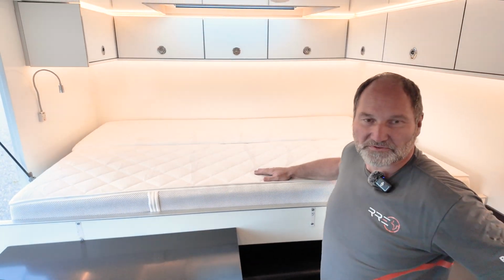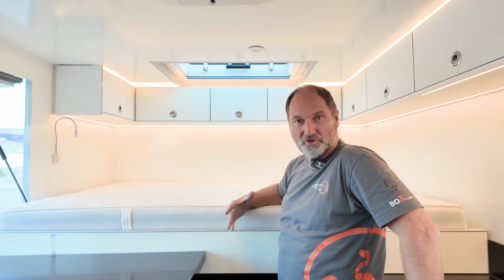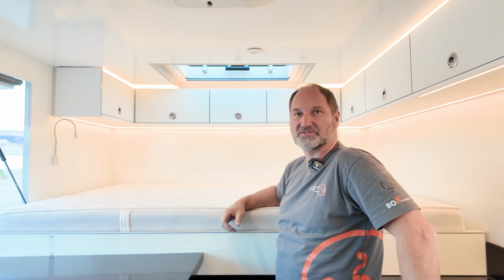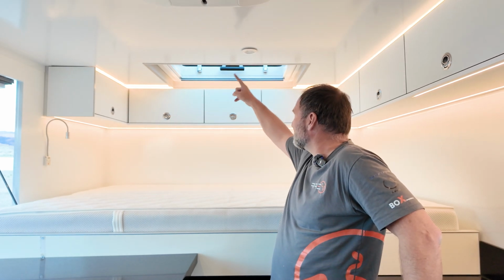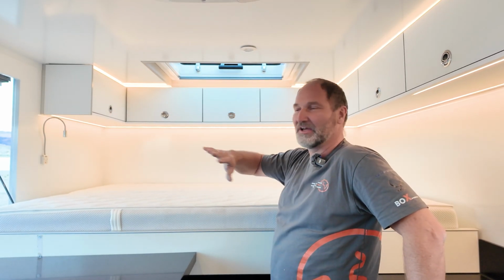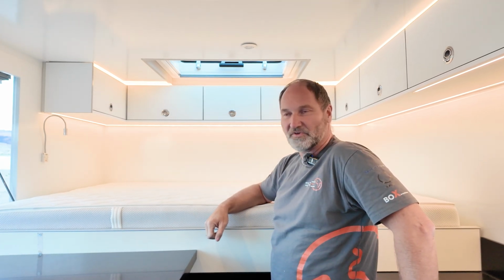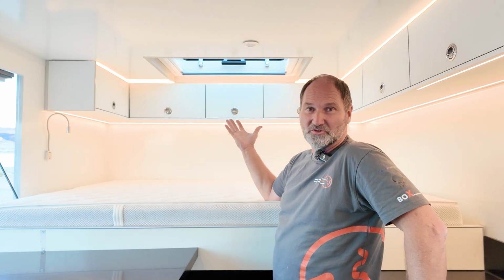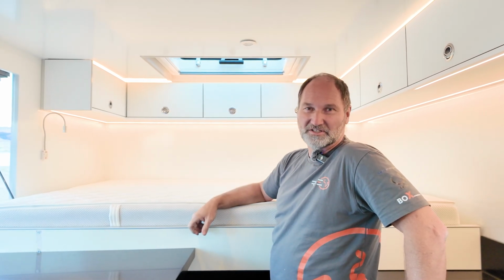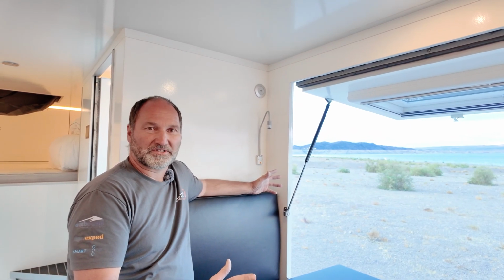We talked about the KCT windows, but we also have KCT skylights that give you access to your roof. So if you want to clean your solar panels or you need to adjust something for your Starlink, no problem. You have an easy hatch here, open it up, and you can crawl on your bed and very easily out to your roof. And at night, you obviously have a perfect view of the stars, and you can enjoy the stars while falling asleep.